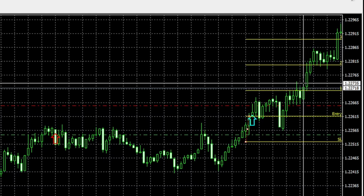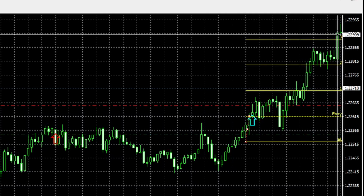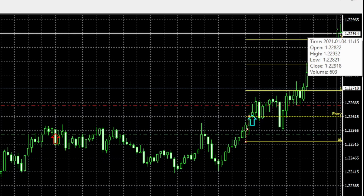So I don't have a definite take profit target. Instead, I would keep the trade until my trailing stop loss gets triggered and I get stopped out of the trade. So if, for example, the pair moves, in this case you can see that now the pair moves to level 3.